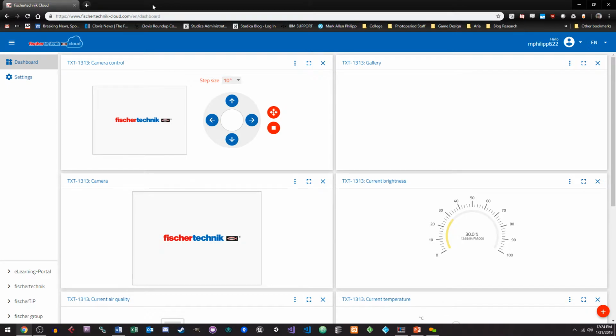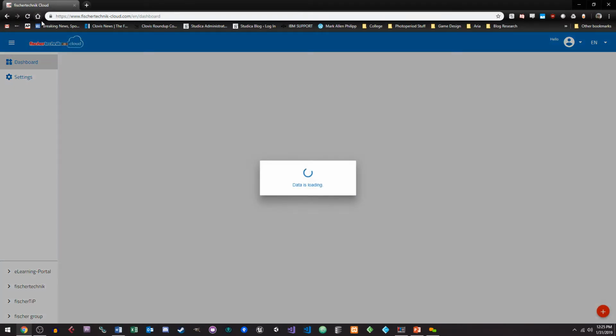So in this mode, we run the program locally on the TXT controller, and then I see what happened. Whoops. There we go. Okay. One of my cables got stuck in one of my gears. And then what it's doing now is it's running locally on the TXT controller, and now it's going to be sending the data here to the cloud site. Now I'm going to refresh the page.